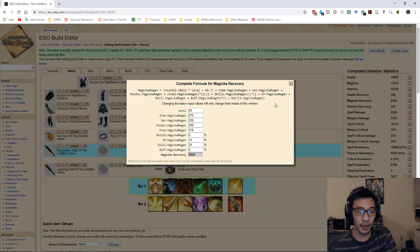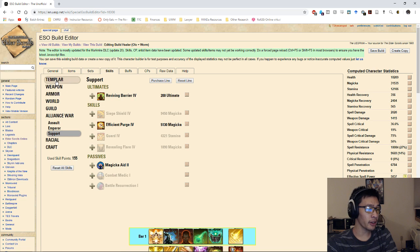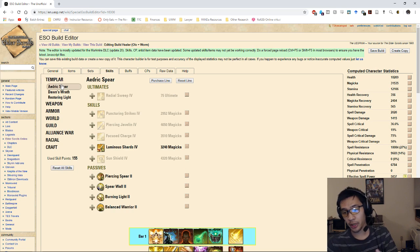So we have our CP Magicka Regen. This just comes from Arcanist, so either 0 to 0.15. Then our skills, which come from any of our passive skills. Right now you can see we have 30% in our skills, which would translate to 0.3. This comes from all of our different skill passives, so not only does it count things like class passives, for example, Sorcerers and I believe Nightblades have additional class passives that boost their Magicka Regen, so those are added in there.